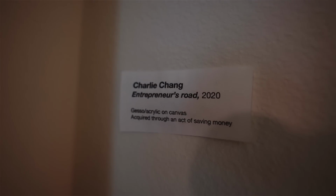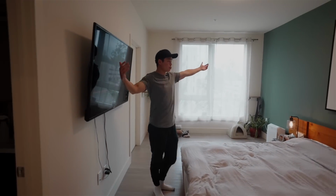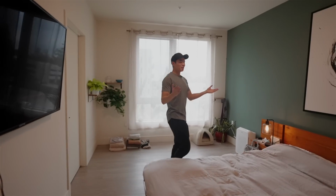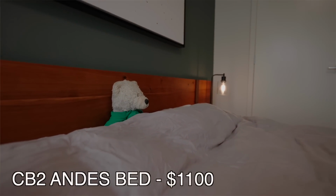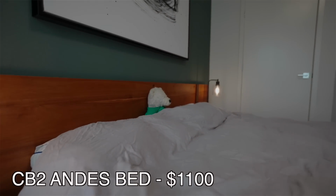So I wrote these little cards for all of the artwork I made. This is the bedroom. This is where the magic does not happen. Okay, anyways, this is our bed. This is probably the most expensive piece of furniture we have. This is from CB2, Crate and Barrel's sister company. It was like $1,000, but highly recommend this bed.